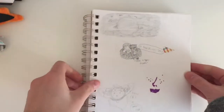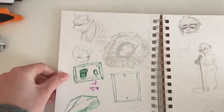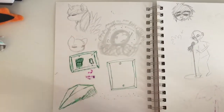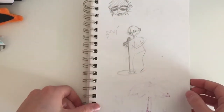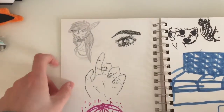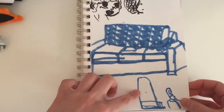But yeah. Saturn. I drew Murdoch and Russell again. And then Windy as an Eevee at the bottom. I drew a little light switch, I guess, and then some ponies and, like, the moon and a paper airplane. And then I drew 2D and a hand for some reason, and I don't know what that is. Someone had a microphone. Jan again, an eye and a hand, a little umbrella, a couch. Not sure what that is.